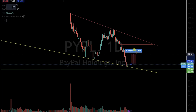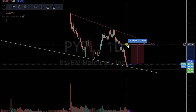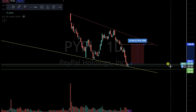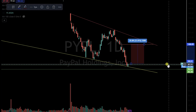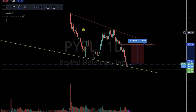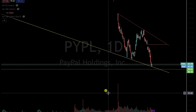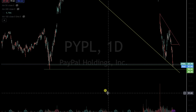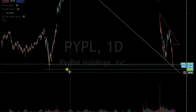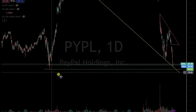So where do I think PayPal can pop to in the short term? If PayPal catches a bid and has strong earnings, I could see PayPal popping up to this gap fill here. We would probably look to take profits at that level if it caught a bid. So this technical gap fill area would be a nice 22.81% from our current entry, and that's certainly plausible to do.